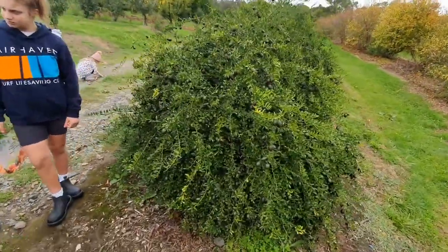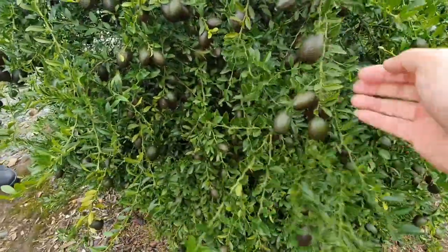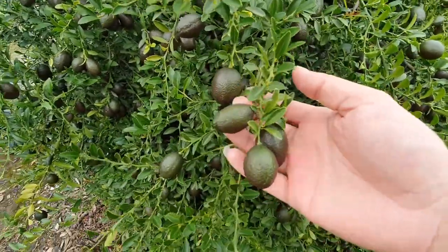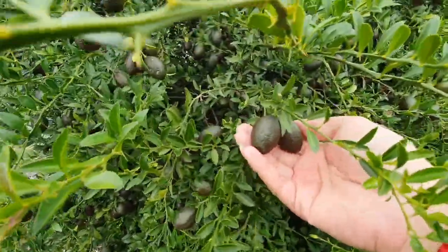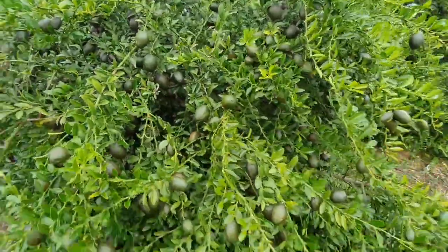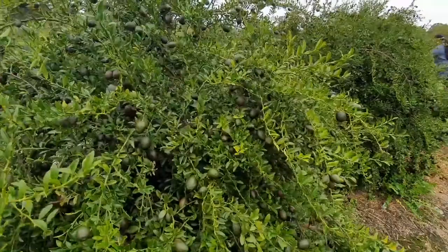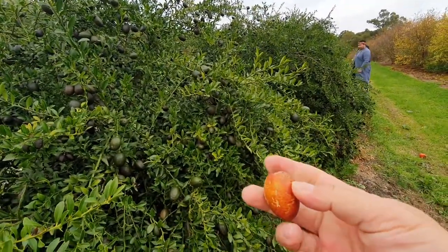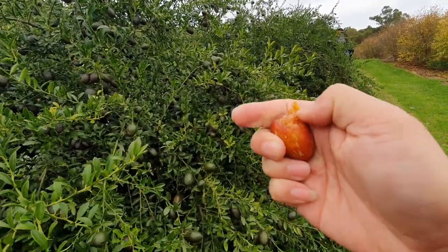So they've got all different colours. They've got pink ones and red ones. So this is a different finger lime. Different types, so as you can see. Okay. This is what it looks like. I think when it turns yellow, it's ripe, isn't it? Yeah.